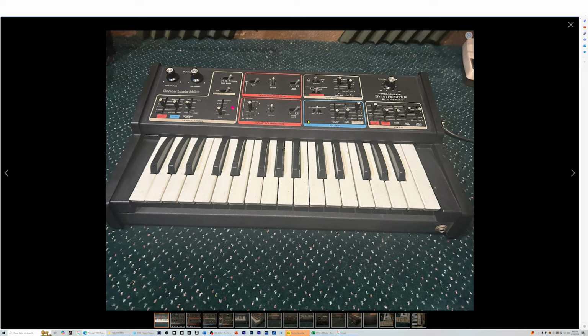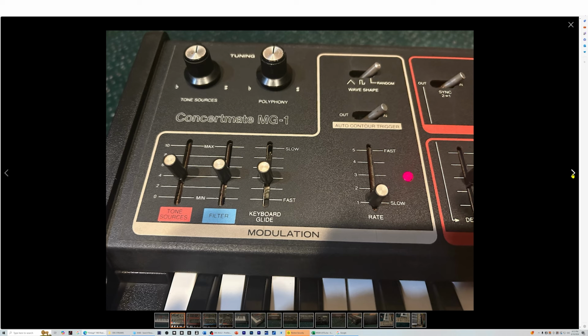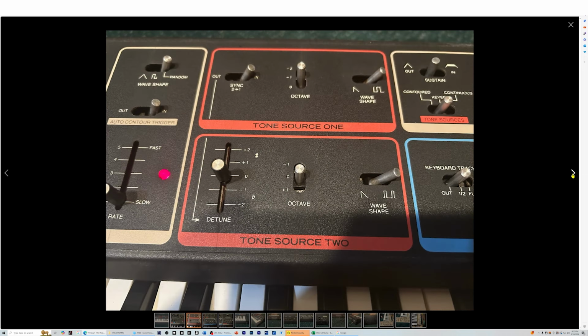All the sliders look original. All the knobs look original. And these are your standard Moog knobs that you find on a lot of their other synthesizers. At least I think they are. This one's in a really nice shape. Let's take a look at some of the other pictures. This person gave you a lot of pictures, which is nice. Yeah, that's really nice condition.